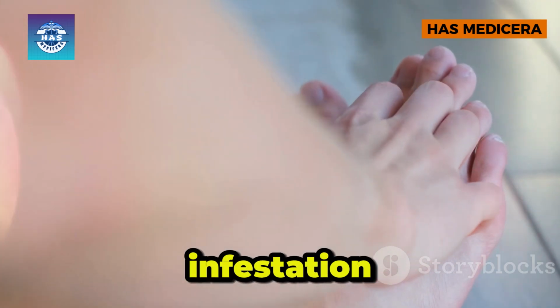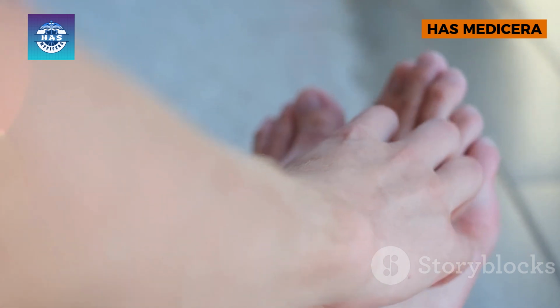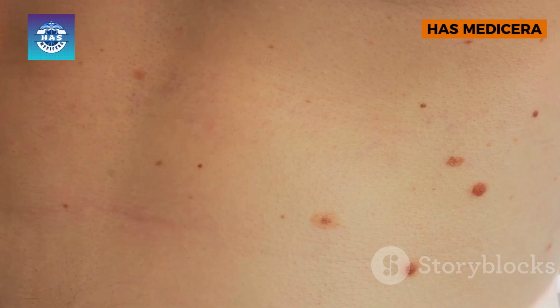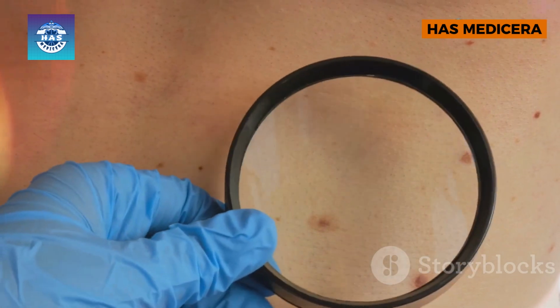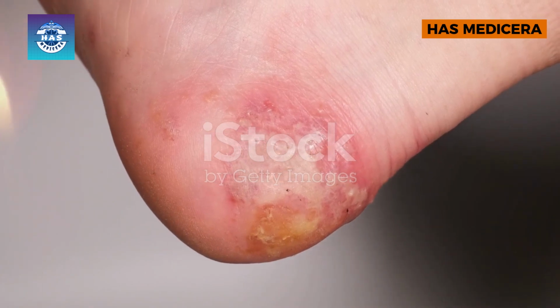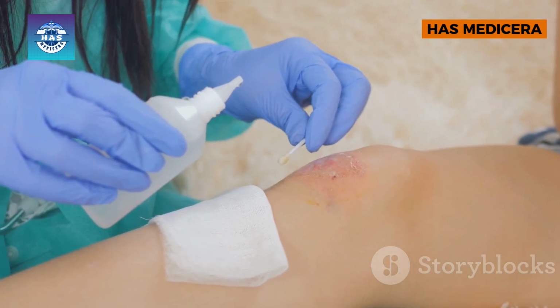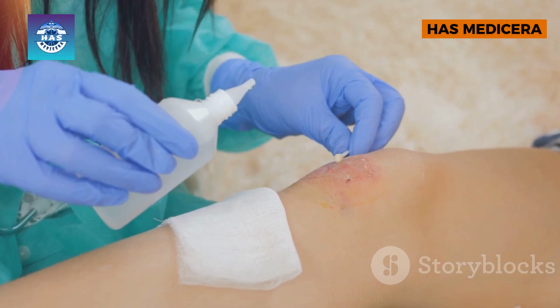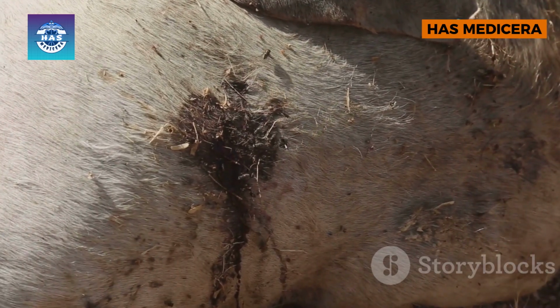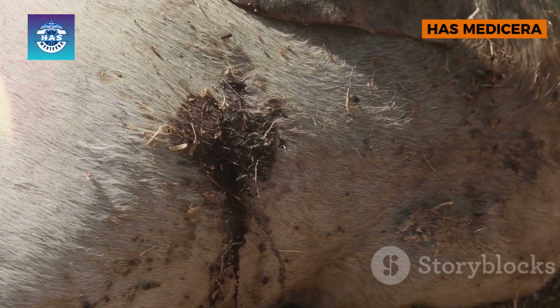Identifying a jigger infestation early is crucial. Here are some common symptoms: intense itching and discomfort, small black spots on the skin indicating the jigger's entry point, painful swollen or hardened skin, ulcers and secondary bacterial infections in severe cases. If left untreated, jiggers can lead to severe infections, tissue damage, gangrene, and even amputation.